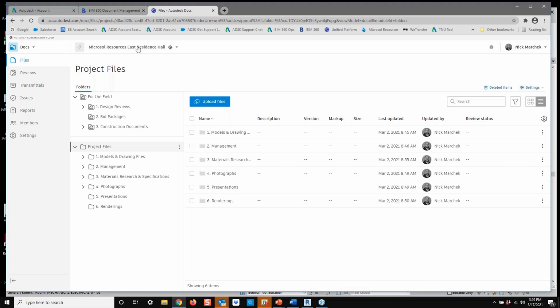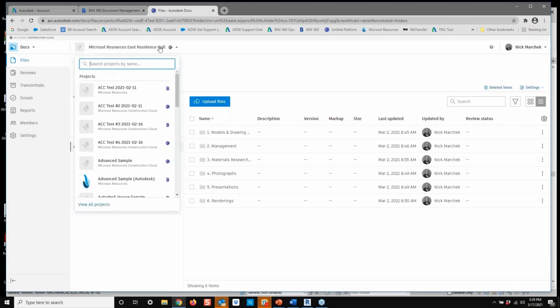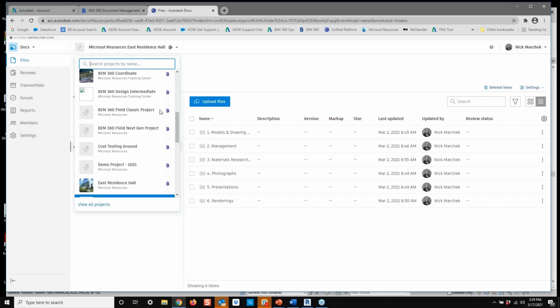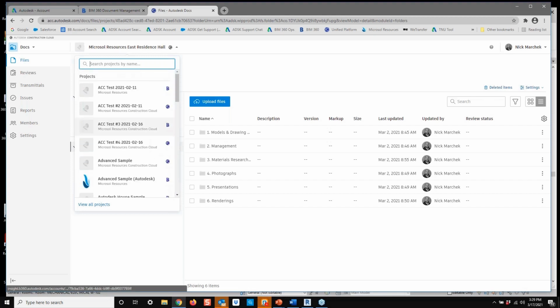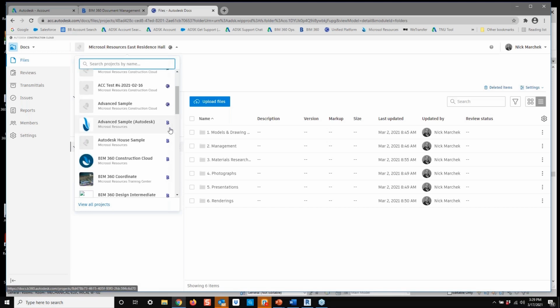And just to note, you can see the projects in both platforms from the unified platform dropdown. So if I click on this, you can see here as I scroll down, I get a dropdown of all of the projects that are available both in BIM 360, which is signified by this little B over here. Hopefully everybody can see that. Or if they're housed in the unified platform, by this little globe-looking icon that they've developed for the unified platform.